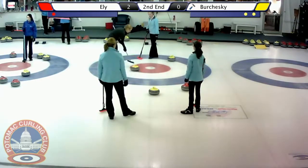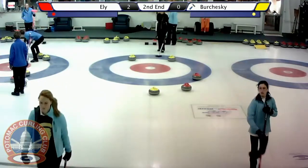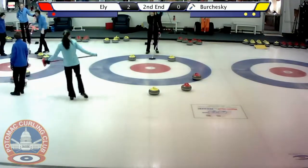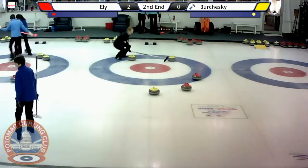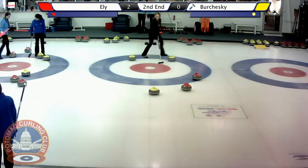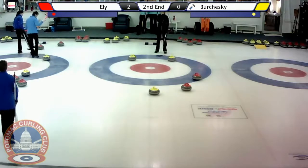I'm not sure I would have left that rock hanging quite that high and outside. I might have tried to sweep it a little further back because now Team Ely can hit and roll, and if they come with enough weight, they could double it. Skip Burchesky's checking the angles now. Correction. That would be Skip Ely.